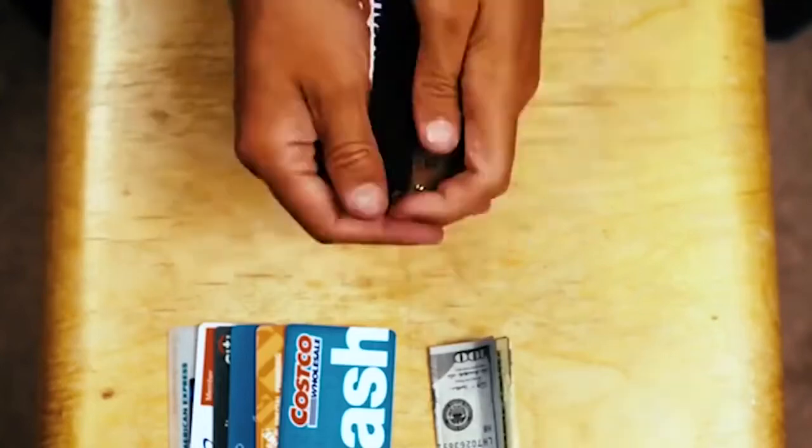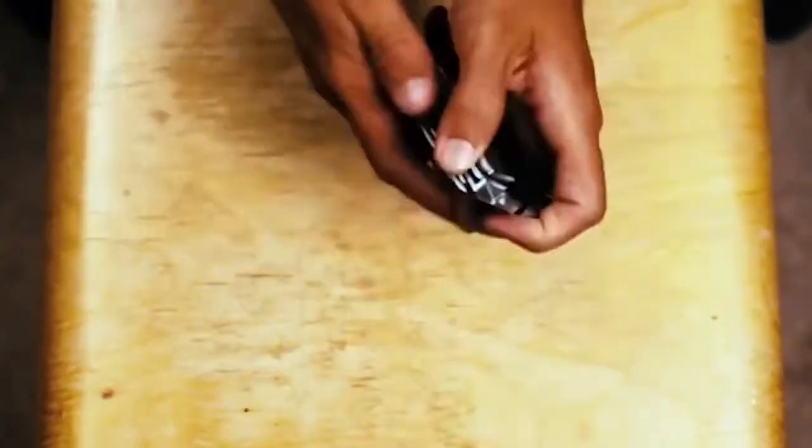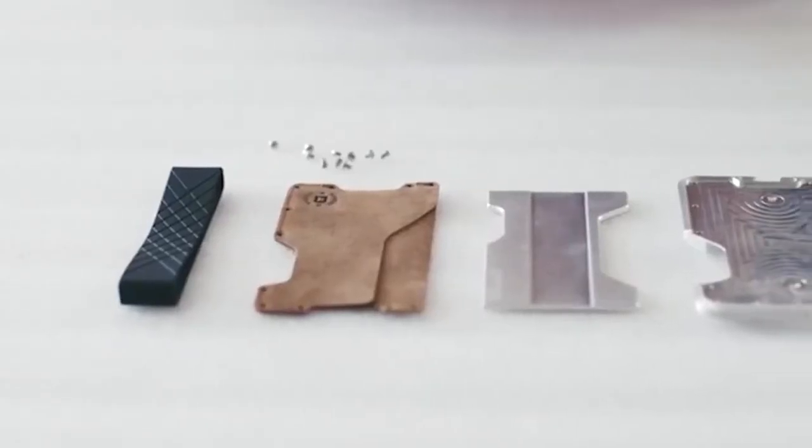...to a knife, a ruler, a file, and a bottle opener. The price of the device is $69.